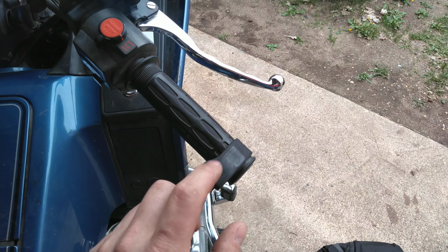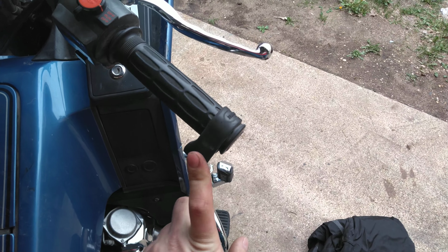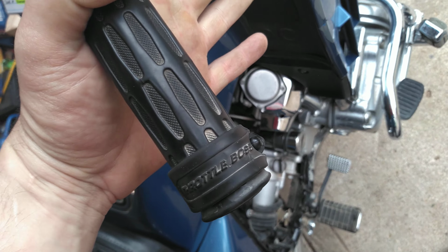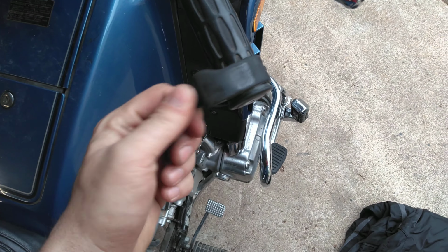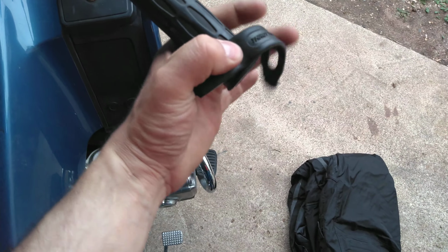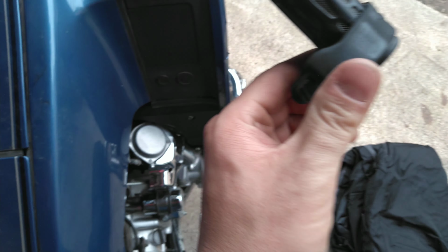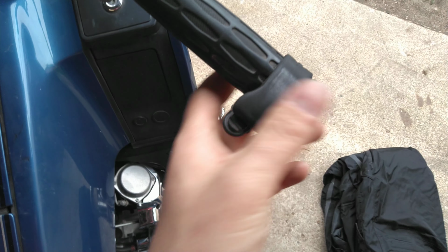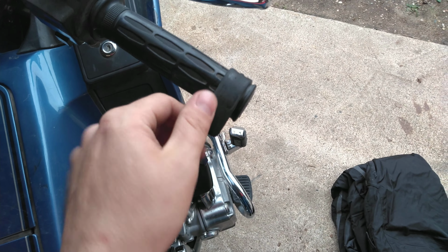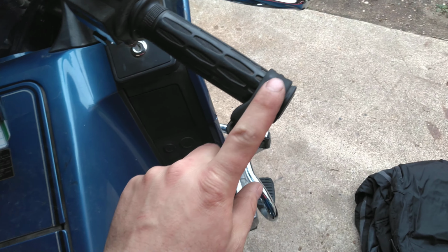Another thing, this is less than $20, this Throttle Rocker. This one's made by, I think it's Kuryakin, Throttle Boss. This can go on any bike. It's that easy. I have had this on every single bike I have ever owned. Sorry, it's not exactly a one-handed install, but it fits any bike. I love it. I only have this one left. I need to find some more.